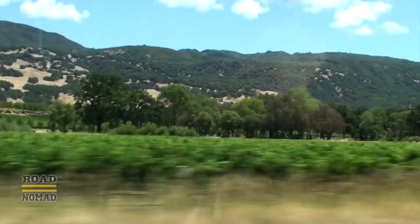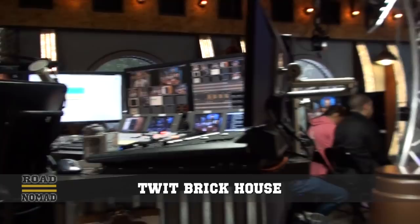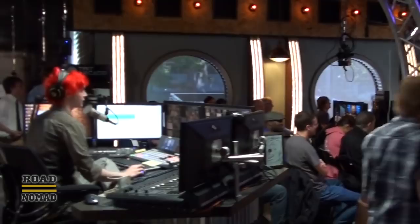Going back south towards Santa Rosa and Petaluma, our next destination is the Tweet Brick House, home of the Tweet Network, which stands for This Week in Tech. Its founder, radio host Leo Laporte, started podcasting back in 2005 from a table at the 21st Amendment Bar in San Francisco during Macworld. Now he broadcasts live on the internet from his multi-million dollar studio. I'd say this guy got this online media business figured out. He's inspired many people to put original content online, myself included.